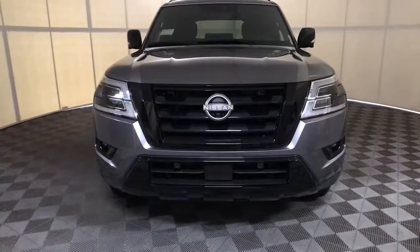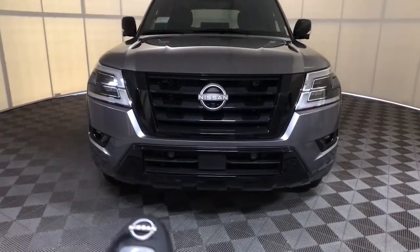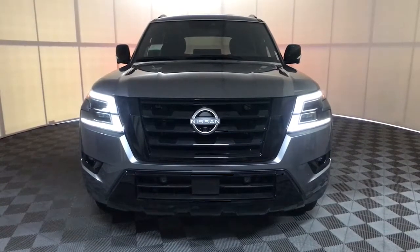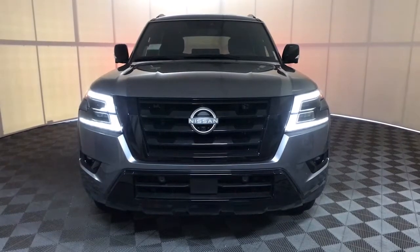Get acquainted with the 2022 Nissan Armada. Here's an overachiever with a commanding presence, the Nissan Armada. This full-size three-row SUV is a polite powerhouse, offering an upscale interior, smooth, quiet ride, and brawny towing capacity.